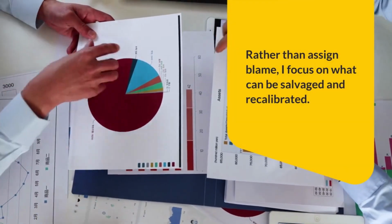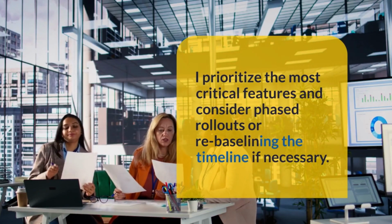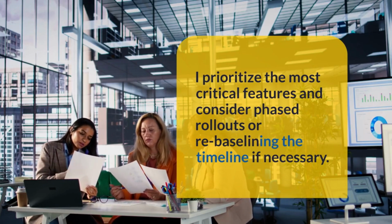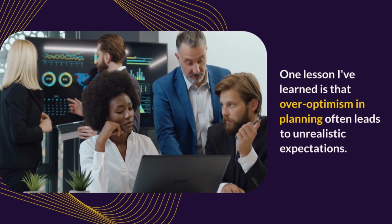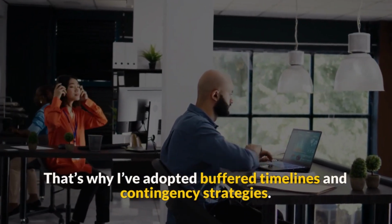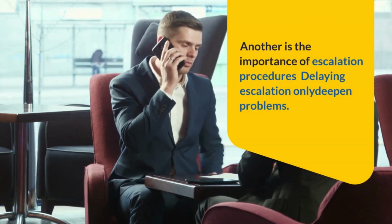Rather than assign blame, I focus on what can be salvaged and recalibrated. I prioritize the most critical features and consider phased rollouts or rebaselining the timeline if necessary. One lesson I've learned is that over-optimism in planning often leads to unrealistic expectations. That's why I've adopted buffered timelines and contingency strategies. Another is the importance of escalation procedures. Delaying escalation only deepens problems.